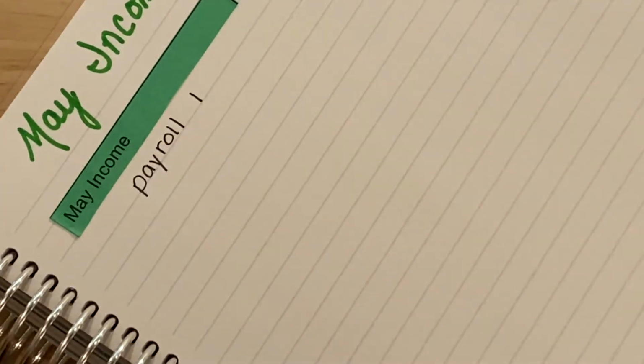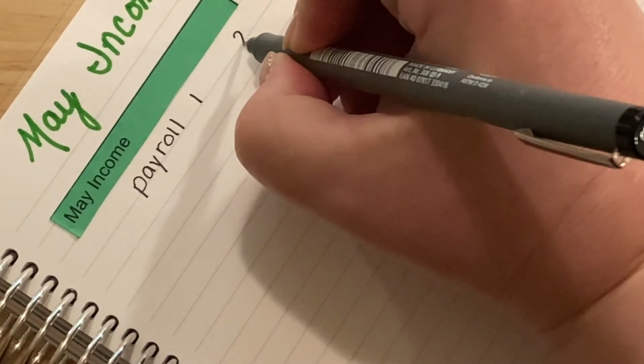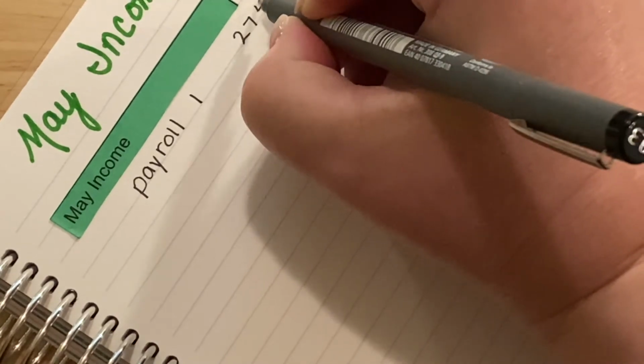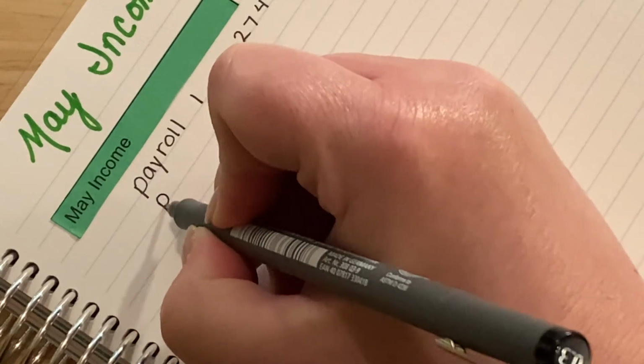And that is my regular payroll job. I get paid once a month from that. I expect that to be $27.40 for the whole month. Payroll 2.